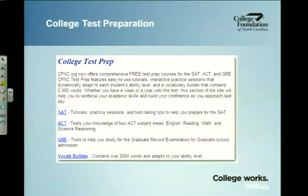College test prep. We also have the sample test for the ACT, the SAT, as well as the GRE on our website for students to prep themselves prior to taking these exams. Typically, your students would take the SAT or ACT in high school, and that's what we encourage students to do. If they go into a community college, of course, that's not required of them, but if they decide to transfer to a 4-year college or university, they may be required to take the SAT or provide their SAT or ACT scores. So we encourage students to take advantage of this test prep that we have on our website.